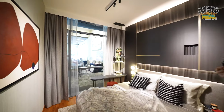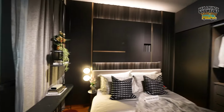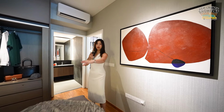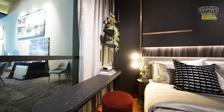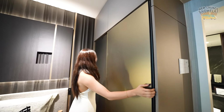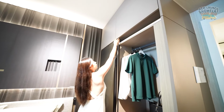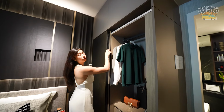All the way through, really sizable. This is a king-size bed, and there's still space for additional, like a vanity desk right there. Cabinetry is here. The cabinetry has a satin glass kind of finish, and then sliding cabinets, and then of course at the top you also do have your extra storage spaces.